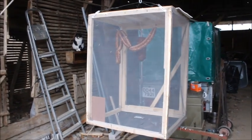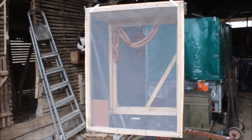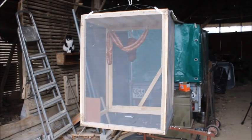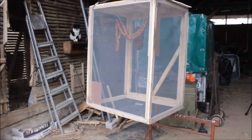Temperatures at the moment are perfect for it, but obviously as it gets hotter I've got to find a cooler place. Unfortunately where I was going to put it, I've made it too big to get in the door, so I've got to have a rethink of where I'm going to put it as its final place.